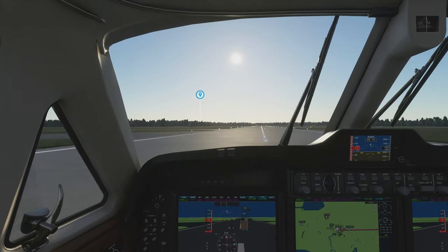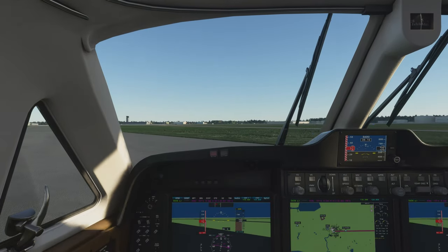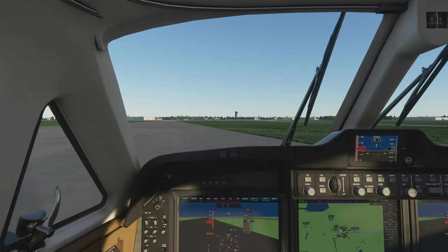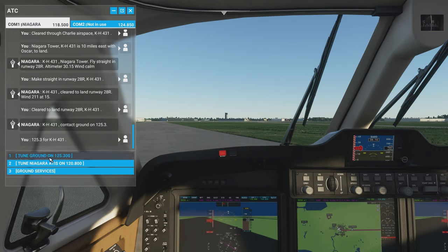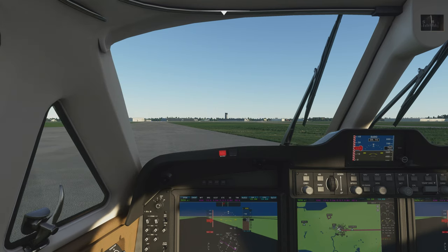Alright, so let's get off the runway here and contact ground. Parking brake. Ground KH431, request taxi to parking.